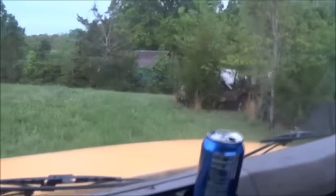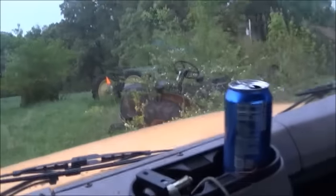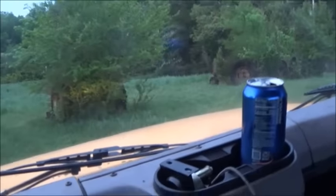I always cut through this way. Try to take it where it's easiest on my truck. That side leaning ain't no fun. So these are all tractors here. Bushes growed up around them.